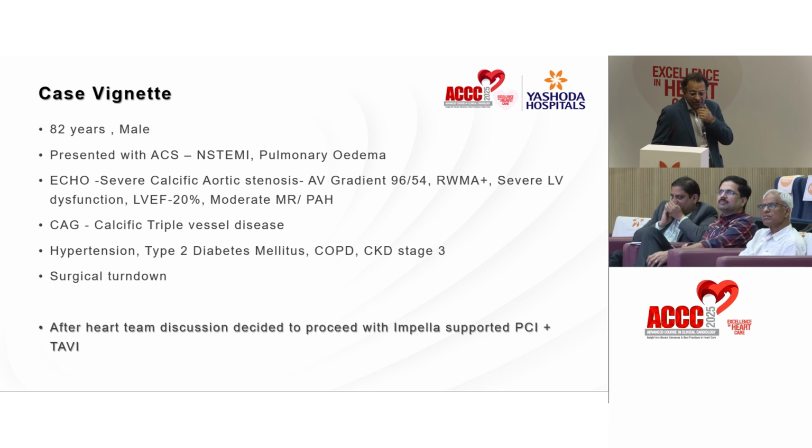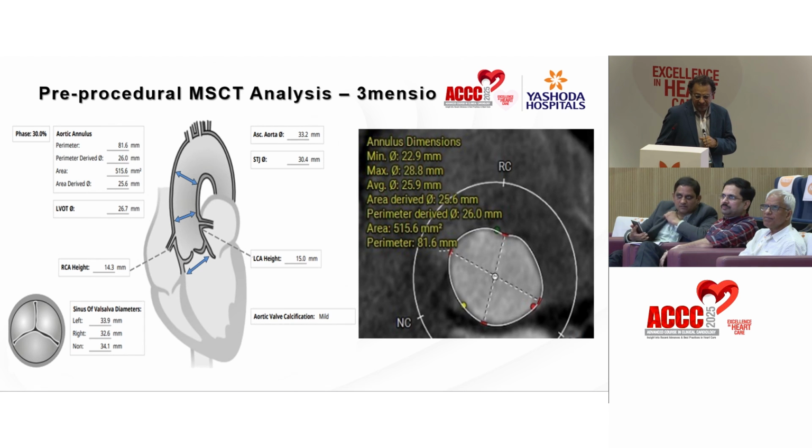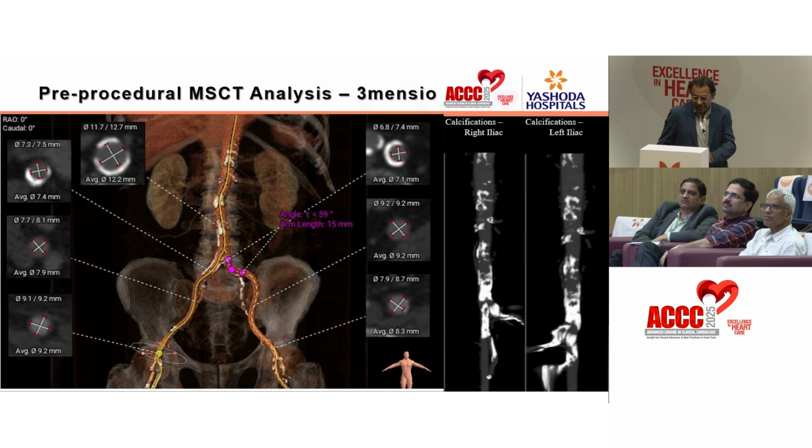So he was 87 actually. And this is his EF. Very, very bad, with a high gradient and calcified triple vessel disease. And this was his CT analysis in the 3mensio. And these are his peripheral vessels. As expected, not the best, but not too bad.